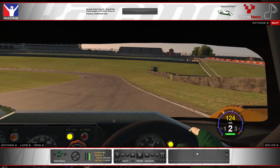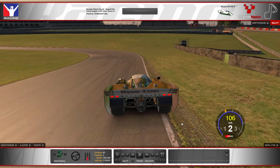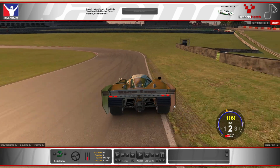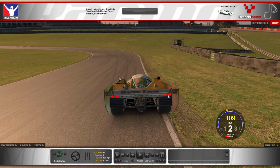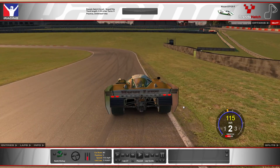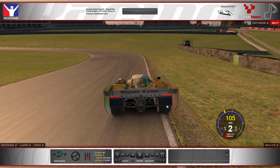All right, so turn three, Graham Hill. You really just want to get as close to the grass here as you can. And again, you can actually get up over onto this reinforced surface here in the grass, but it will unsettle the car enough that it can make your turn in point kind of tricky. So I actually try to avoid using that and just get real close to this white line here instead.